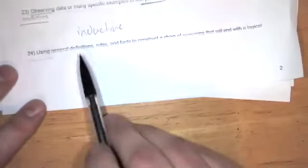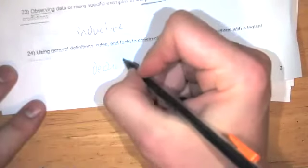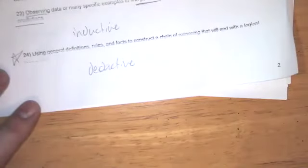The next one is using general definitions, rules, and facts to construct a chain of reasoning that will end with a logical conclusion. Okay, well, that's probably got to be deductive. But we know that by definition, that's what deductive reasoning is, right? It's going general to specific. We use definitions and rules. So our axiomatic system is our deductive reasoning system. We start with those axioms and those definitions and those constructions, and we build stuff from there.